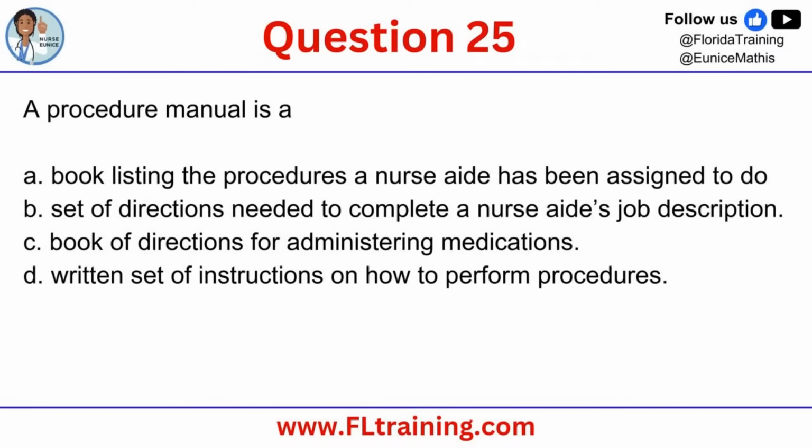Question 25. A procedure manual is A, a book listing the procedure a nurse aide has been assigned to do. B, set of directions needed to complete a nurse aide's job description. C, book of directions for administering medications. D, written set of instructions on how to perform procedures. What is a procedure manual?